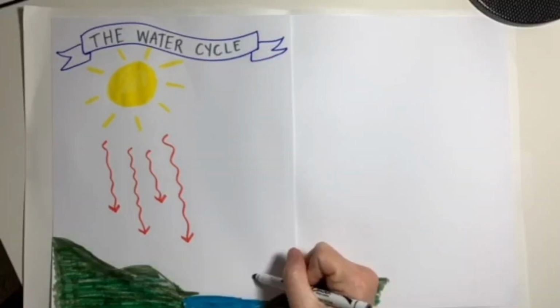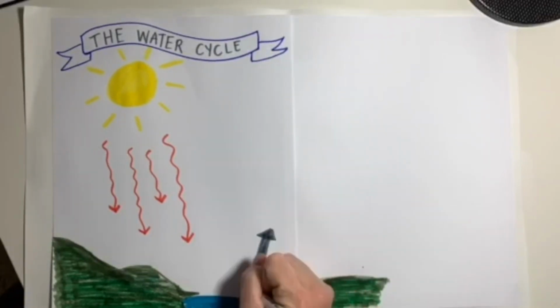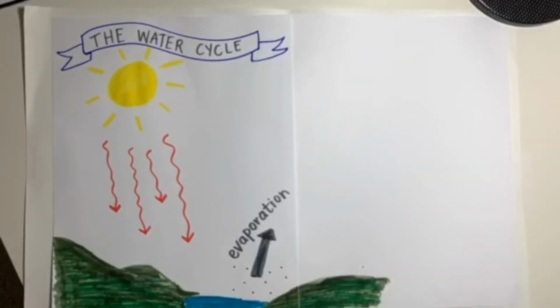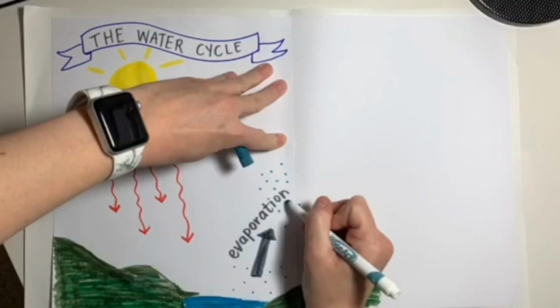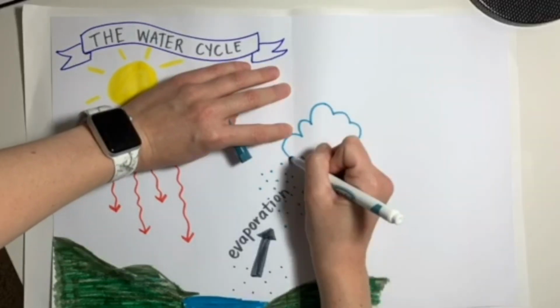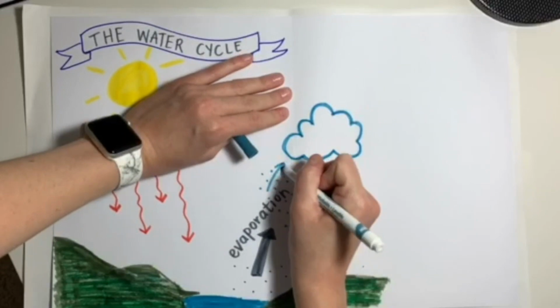As the water is heated, liquid molecules of water can go through a process called evaporation. This means the water changes from a liquid to a gas phase. We call this gas form of water vapor. The water vapor in the air can then continue to rise into the upper atmosphere, where it is cooler in temperature. The water vapor then goes through a process of condensation.